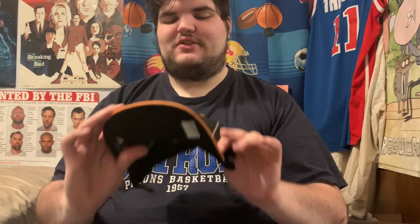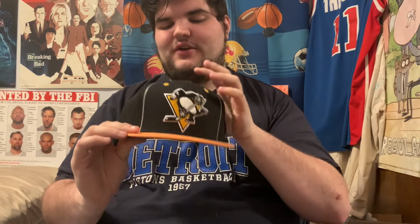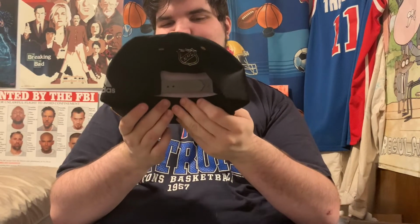I really like that. And finally, the last NHL hat in my collection is going to be the Pittsburgh Penguins. Not really a big fan of Crosby, but I do really like some of their older players like Lemieux and Jagr. But I also really like their logo. I like the yellow and the black. Of course, another one with the metallic logo. And yeah, I really like this one.